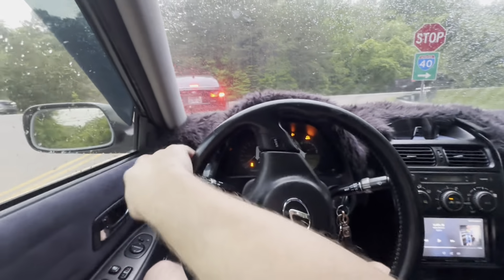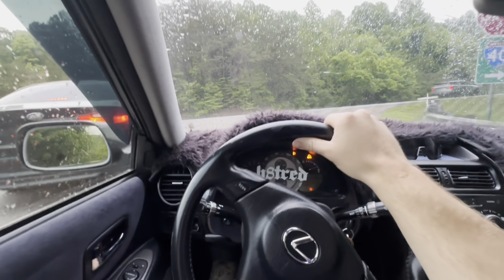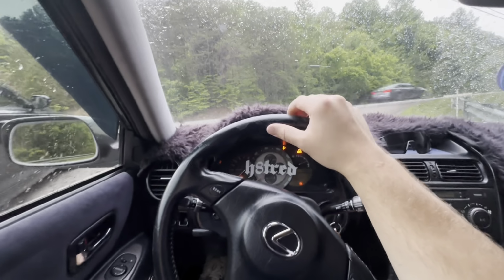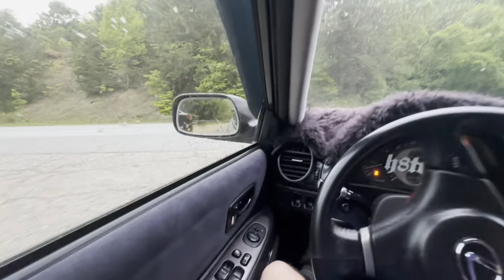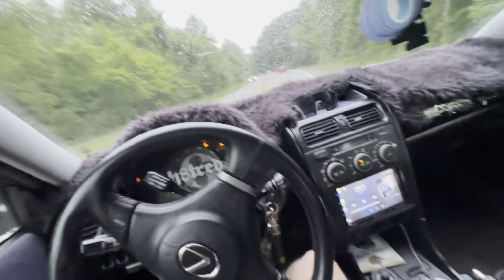Nice little stretch here. Gonna try to squeeze by the Kia, and yeah, I think we should be good to go after this car. Just make sure she's turning. Let's go. Let's pull it on out.